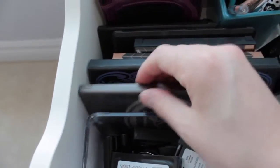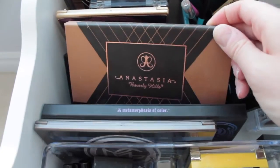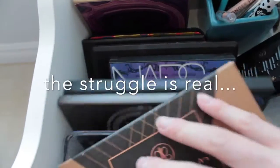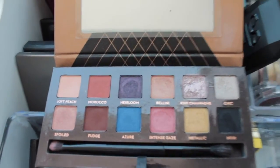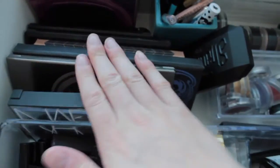So that's unique. And then I have the Kat Von D Monarch, Anastasia World Traveler, which is actually a gorgeous palette. I love this one. When I look at the colors on this, it actually just makes me happy. So there's that palette. The colors just make me so happy with this one. I don't know why, but I love looking at it. And then I have my NARS Dual Intensity palette. Ooh, hello me.